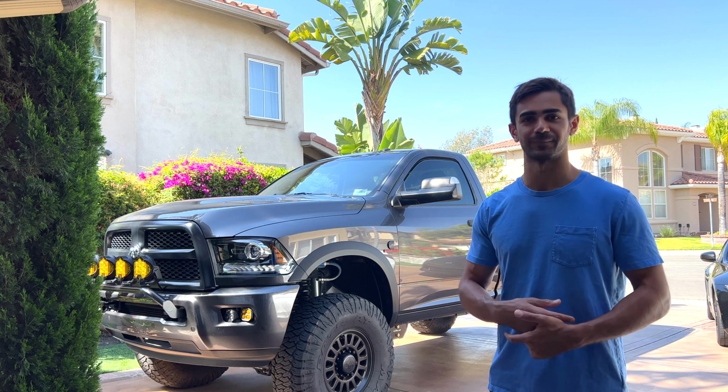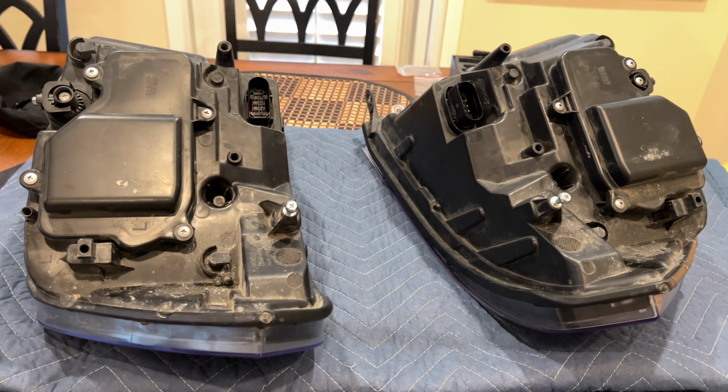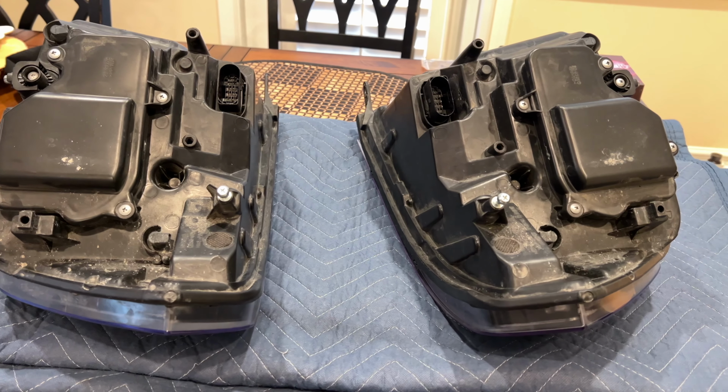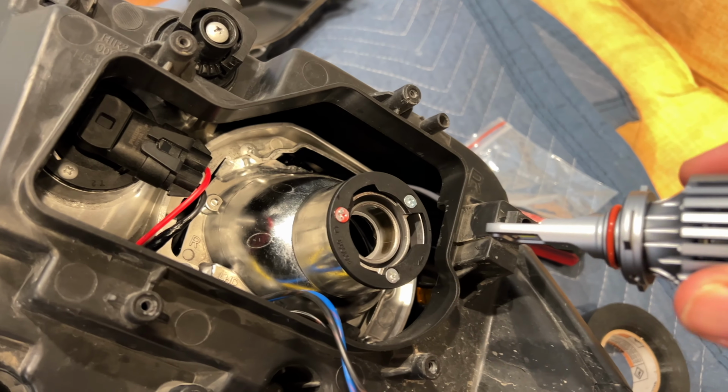So I messed up. But then again, I pulled off the stock headlights that I just put the halogens back in, pulled everything back off the truck, and went back to the workbench, reinstalled the bulbs this time, clocked the right way.